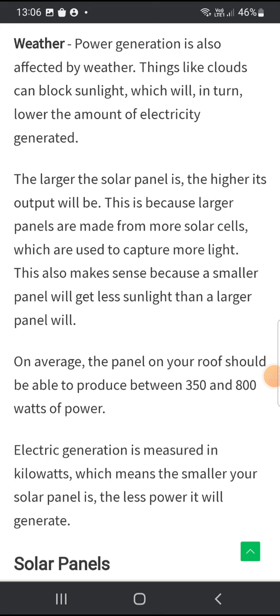The larger the solar panel is, the higher its output will be. This is because larger panels are made from more solar cells, which are used to capture more light. This also makes sense because a smaller panel will get less sunlight than a large panel will.